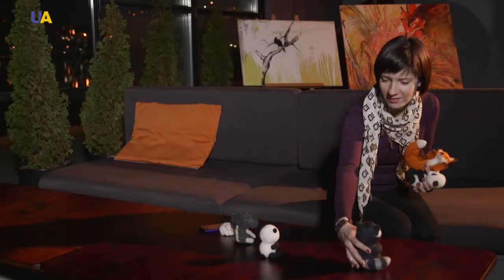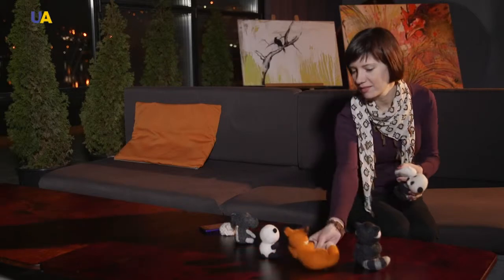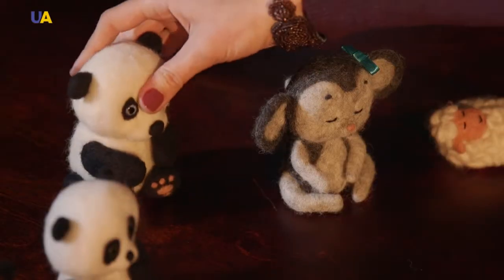It was not difficult at first because I was doing it for fun. My friend gave up on it after the first felting. She didn't really enjoy doing it, so she gave me all her needles and wool.